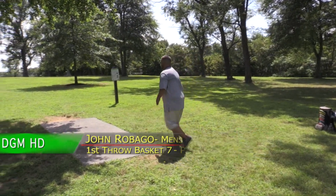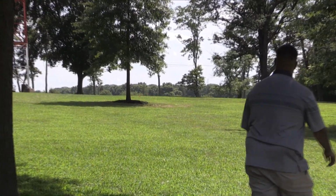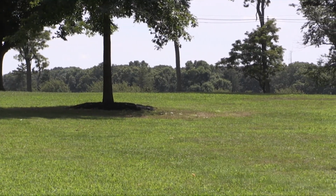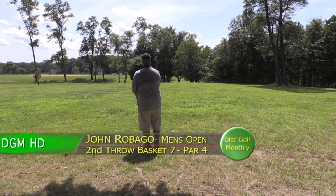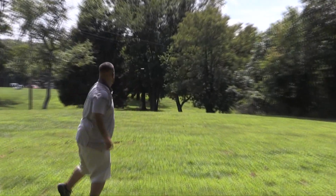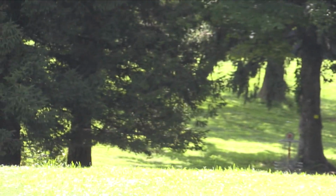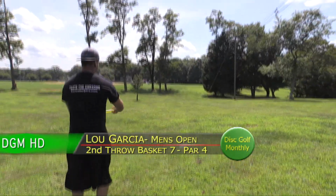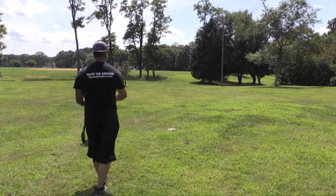Here's John with his drive. Looks like John was trying to go with an air roller, a sky roller there. Looks like that just got caught up. And John gets lucky. His disc was getting carried away from the basket, but it got caught up in them branches of that pine tree.